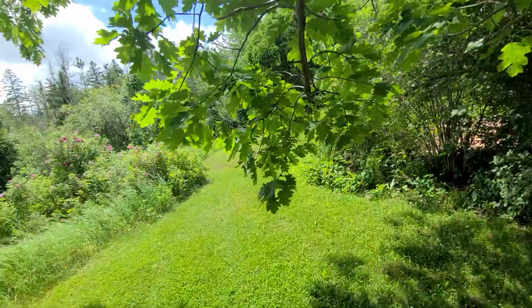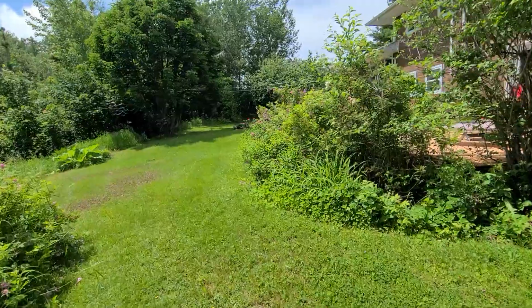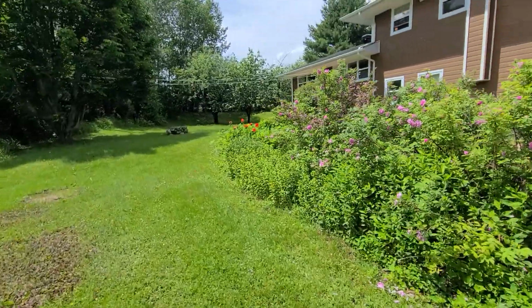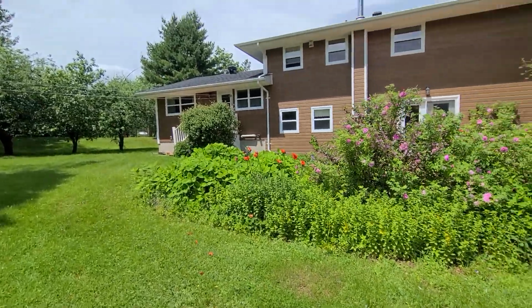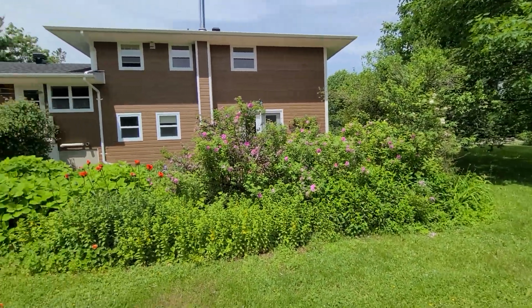You are literally a minute from the hospital and the highway, and probably 4 minutes to the downtown main drag or main shopping areas of Bathurst. So you could not be in a better location, because as I said, you feel like you're in the country, but you are minutes from it all. So here's the back side of the house. Again, as you can see, the very natural, lots of perennials.